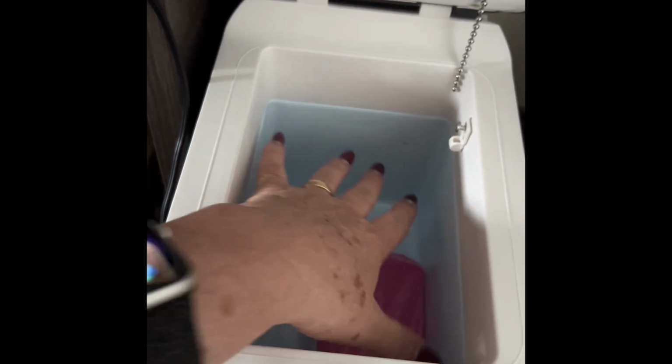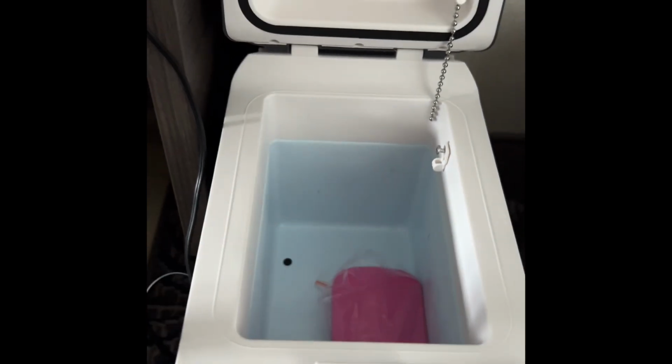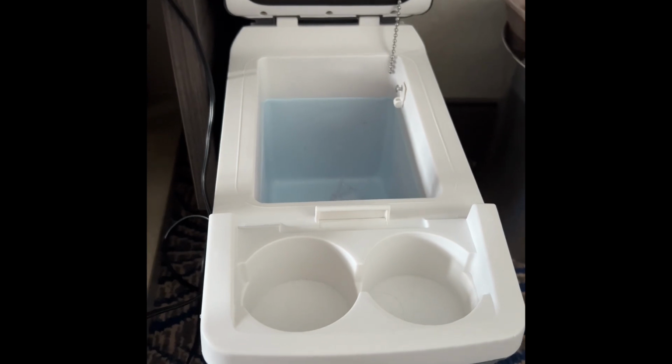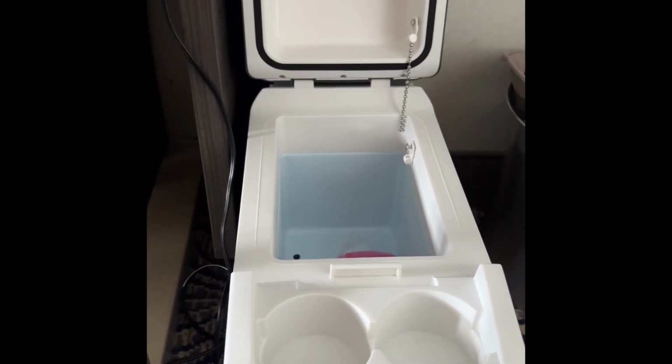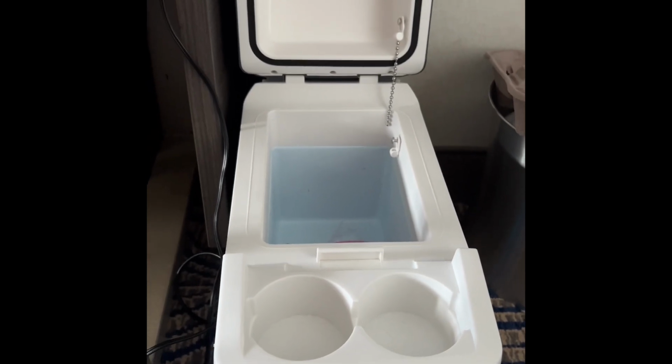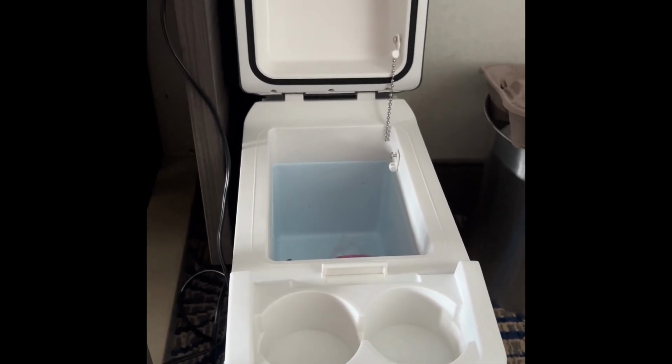I'll place my hand in there. That's about the size of it, but it is very cool in there. Keeps it at fridge temperature. So if you have medication that you need to be kept at fridge temperature, ring ahead to whatever cruise line you're traveling on and book it, and they'll make some arrangements for you.